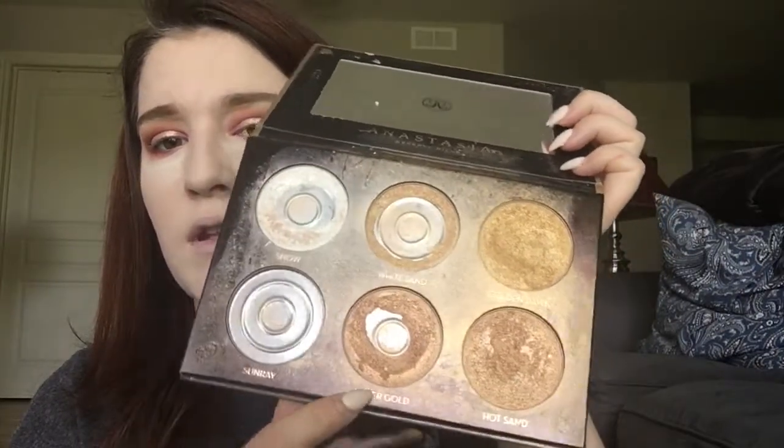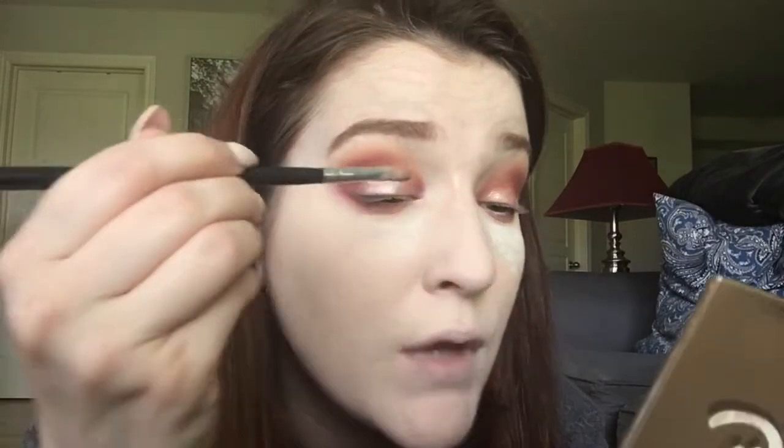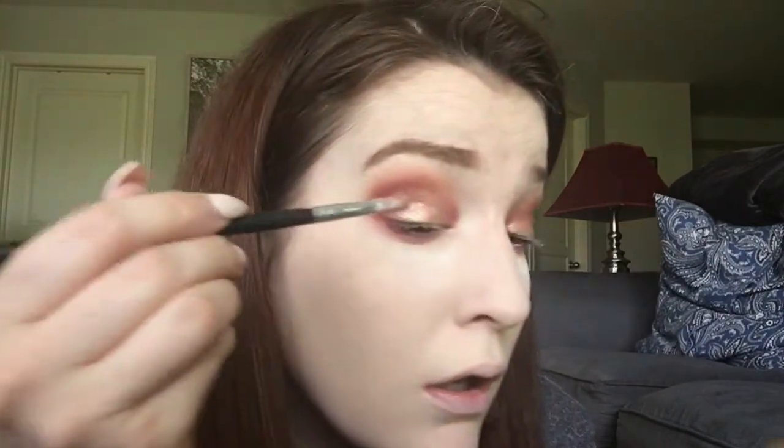So now what I'm going to do is I'm going to take this little packing brush. I can't believe I'm about to show this on camera. I'm going to dip into this rose gold highlighting shade right here. And I'm just going to layer that over top. So when I'm going out, I like to set this with a glitter or a highlighter just so that it doesn't move.